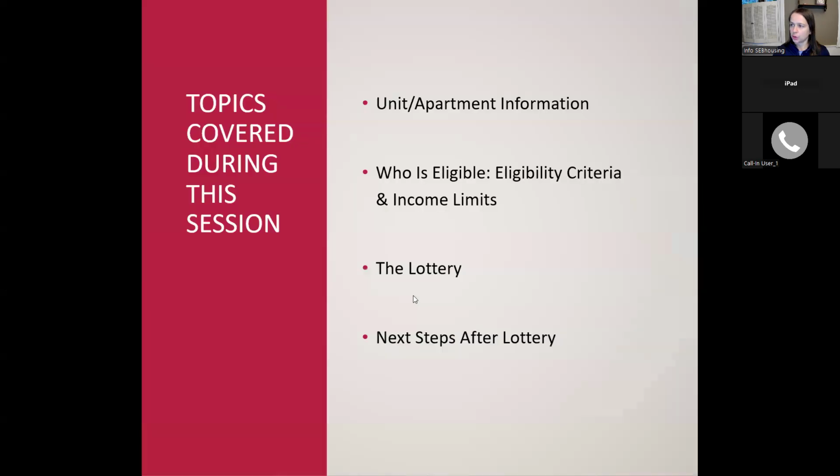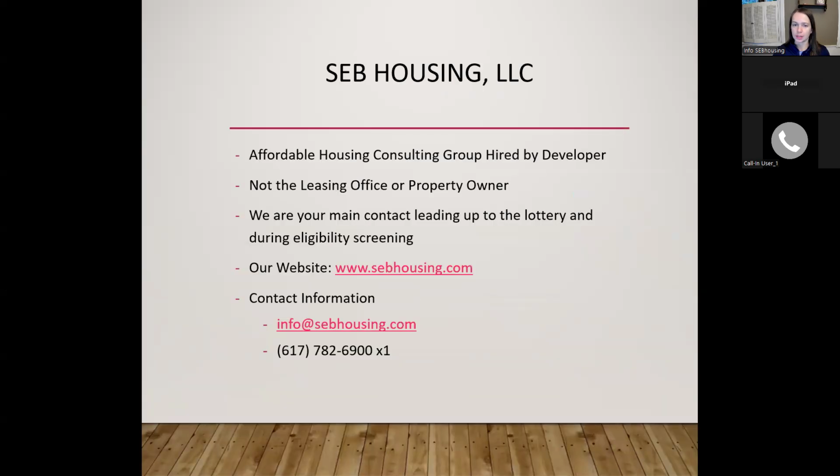But just to start out, some background information on who we are. So SEB Housing, we're an off-site affordable housing consulting group. So we're not the on-site management team at Hanover Stoneham. We haven't seen the property in person. We've been hired by the developer and the management team to market the affordable unit, conduct this information session, collect and review applications from applicants to determine eligibility and to ultimately run the lottery. So in the initial phases of this process, we're your main point of contact rather than the management office. But then further along in the process, the on-site management team at Hanover Stoneham is going to be your main point of contact for these units.